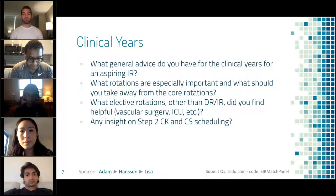And in terms of Step 2 CK, I scheduled it a couple weeks after the end of my third year clinical rotations. I thought it was the best time, like Adam, I wanted to get it all done before I start my away rotations. And obviously, if you did really well on Step 1, you can choose to take your Step 2 later in the year and just submit with your Step 1. You can maybe squeeze in an extra away rotation, but these are all case dependent, I think.